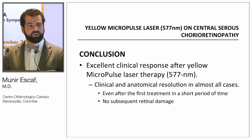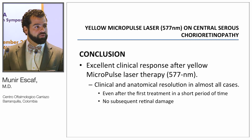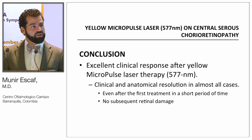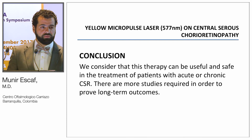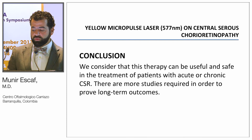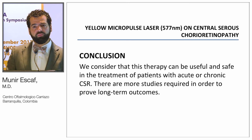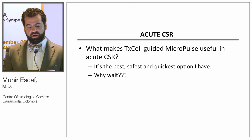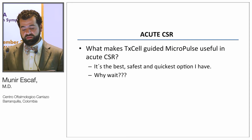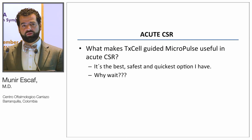The clinical and anatomical results speak for themselves. Even in cases that were treated previously with other lasers, we had no damage to the RPE, we had no retinal damage, and we do consider micropulse retinal therapy a useful and safe treatment in patients with acute and chronic CSR. But I do believe that we have to do more. And again, why do it in acute CSR? Because it's, for me, the safest and the quickest option I have. And when you have a patient that's really stressed, why should we wait?